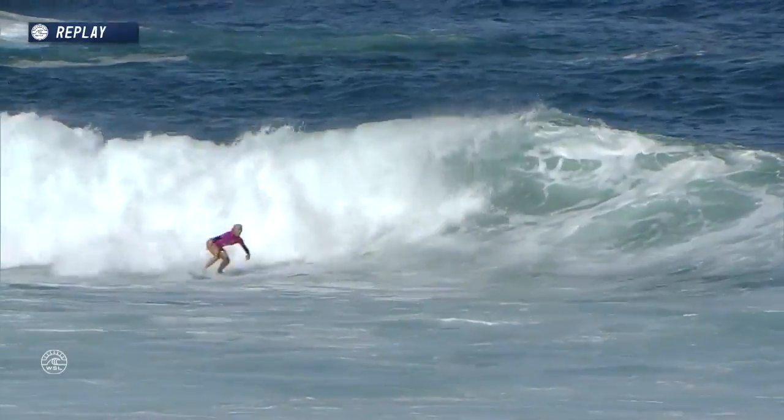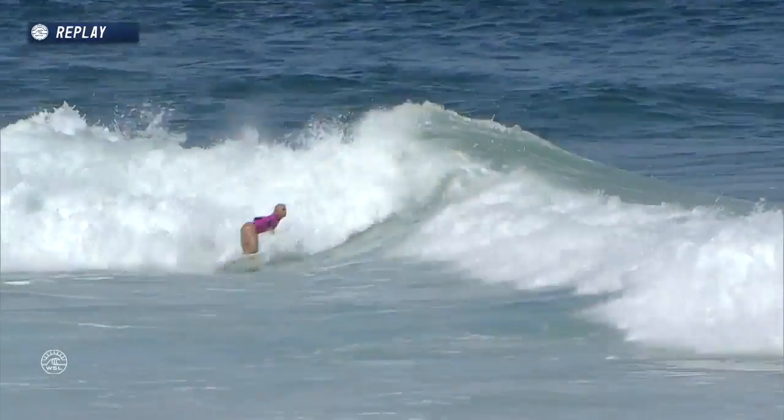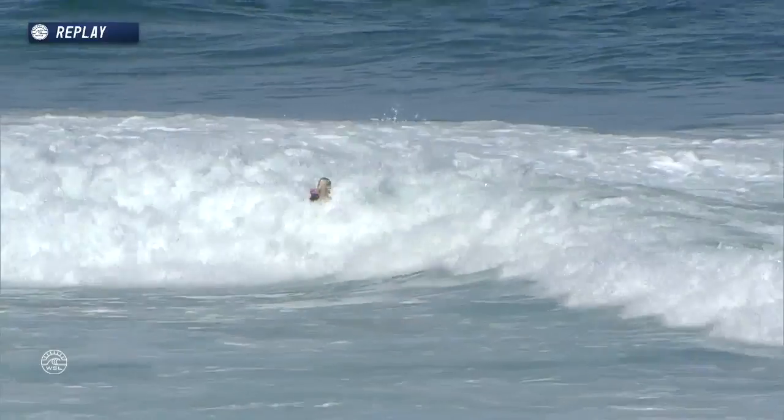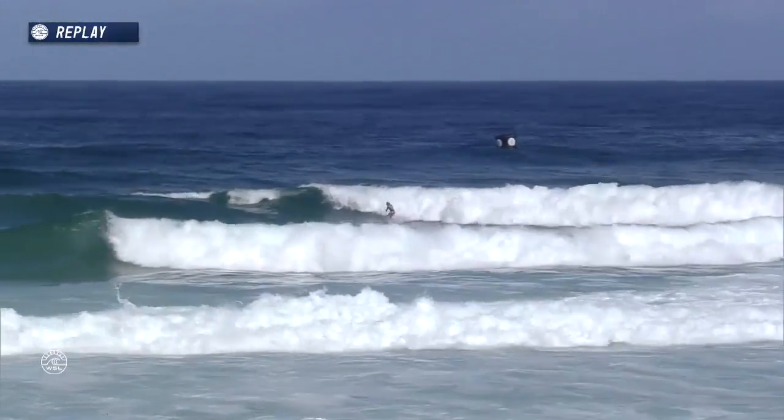This first turn is where all the points are going to come from. Kaipo, bang, right in the corner. Beautiful timing right there. And then just doesn't get enough resistance from that whitewater. I think she was expecting that wave to really give her a bit more resistance, and it didn't quite happen.